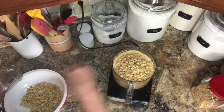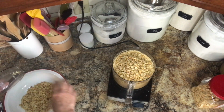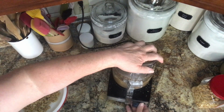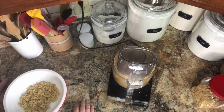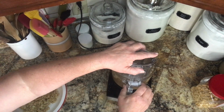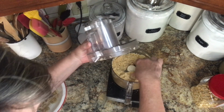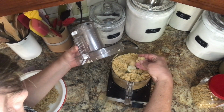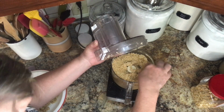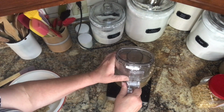I think I'm going to leave a few to the very end, because since my husband likes it chunky, I'll put those at the end so there'll be some big chunks in there. We're going to see what it looks like. Oh, it's starting to form into a softer, thicker, gritty peanut butter, but it's not there yet. You gotta let those oils come on out.